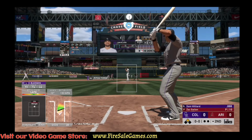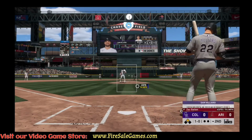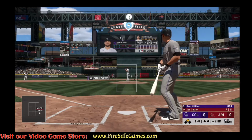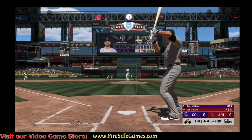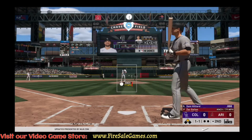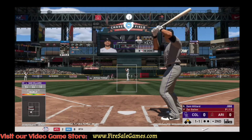Digging in, Sam Hilliard, and he'll hit with a chance to push across the game's first run. Yeah, great RBI opportunity here, but at the very least, he needs to find a way to advance that runner to third. Small things like that in a tight game can make a big difference. Swing and a miss, 1-1. Blackmon leads off second with nobody out.